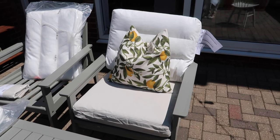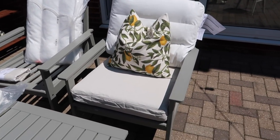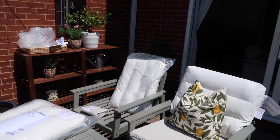Okay, this is how it's gonna have to be for now until we can get the covers for the backs, but pretty pleased with that. It's so comfortable as well. Looks lovely. Just a few more to go and we'll be ready.